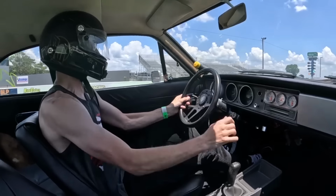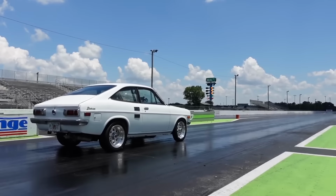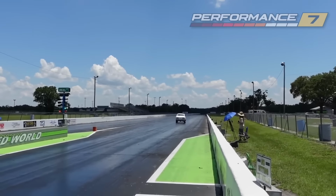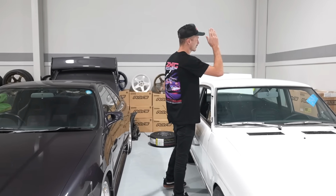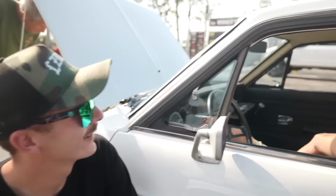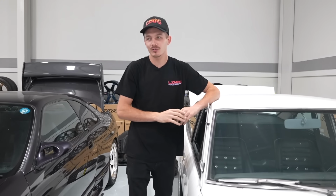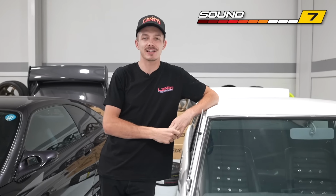Performance-wise, the car is actually phenomenal. It's really fast, but the front steering box kind of makes me not like the car for driving as a street car. So I'll give it a 7 out of 10 for performance. It's been pretty reliable, especially with the Link ECU. And then in terms of sound, it's not the best sounding rotary I've ever heard, but it's hard to have a bad sounding rotary, so I'll give it a 7 out of 10 for sound.